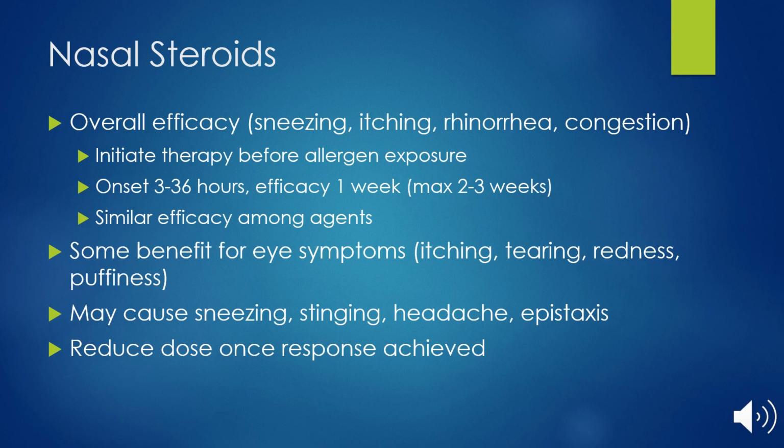As far as side effects, they may cause some stinging or headache, or epistaxis is possible. But ultimately these are very beneficial agents, and you may need to reduce the dose down the road once the response is achieved. Generally speaking, these are very good choices for a majority of our patients. However, it is important to mention that you may want to avoid use of these agents in patients with nasal septum ulcers or recent surgery or trauma in their intranasal cavity.